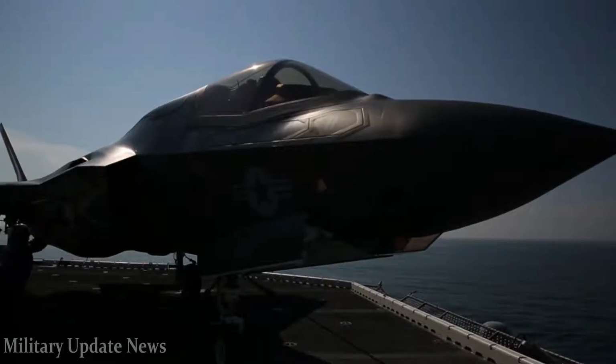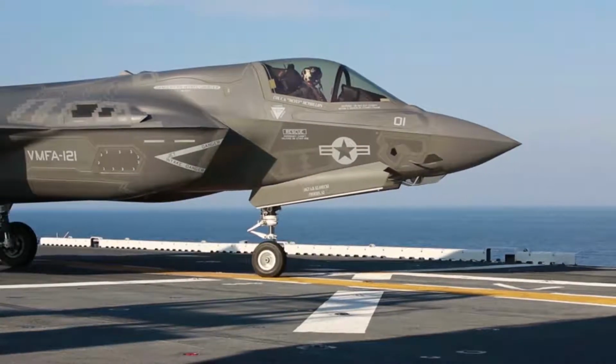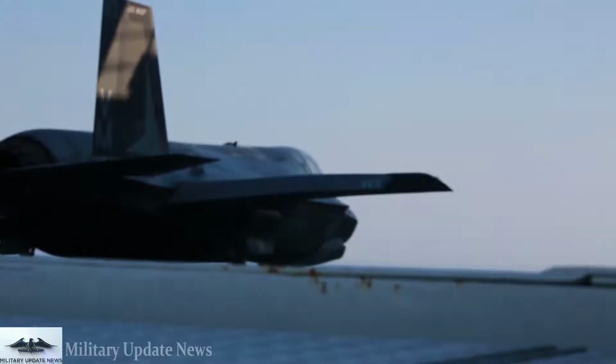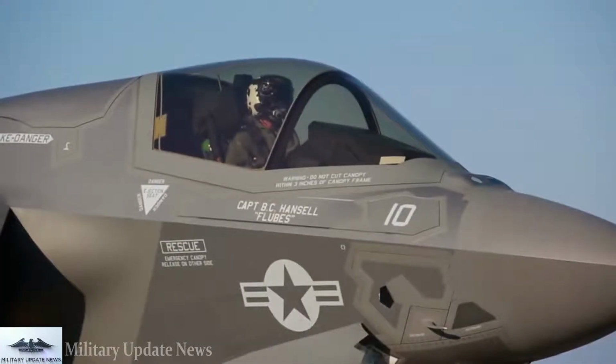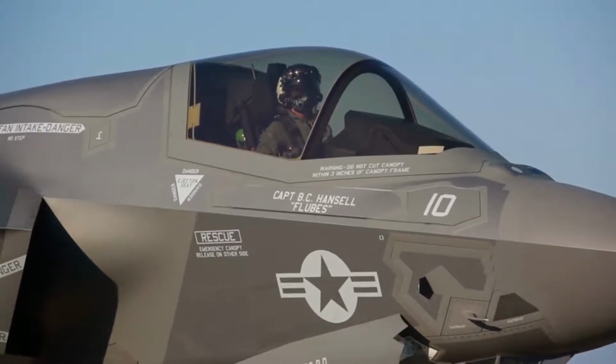The start of formal operational testing is a milestone more than 18 years in the making, Vice Adm. Matt Winter, F-35 Program Executive Officer, said in a written statement. While aircraft are in operational test, the F-35 Joint Program Office will continue to support the delivery of phased capability improvements and modernization of the air system.